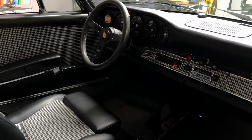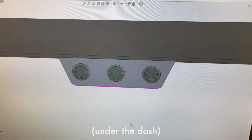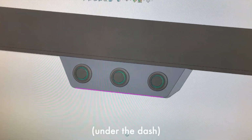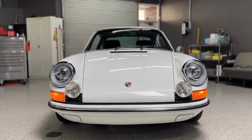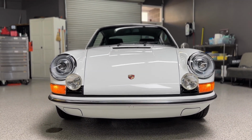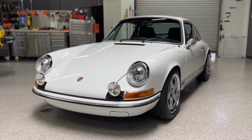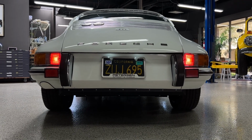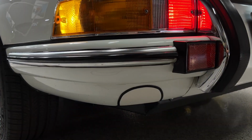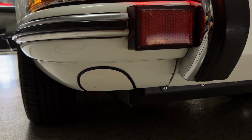So shifter delete. We're just finishing up a new forward reverse gear selector, and this is something you're just going to use in a parking lot or when you're starting the car. So from the outside, there's zero indication that this is an EV. If you do look closely, you will see the tailpipe delete plate. And there are some indications that something else different is going on here.